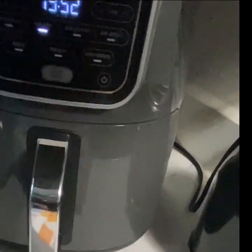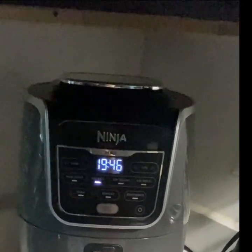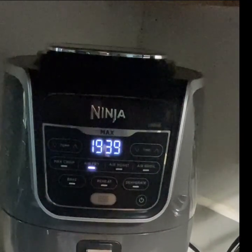I switched out my thing. I just got this. The one I had before was a plain one I got from Home Goods, but Target price matched, so I got it for like $89. I think it was originally $169. Yeah, so that's that.